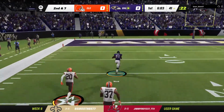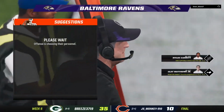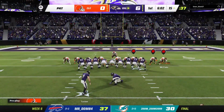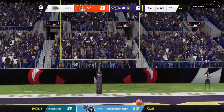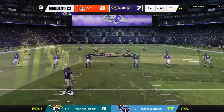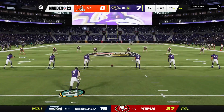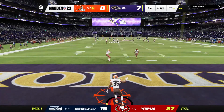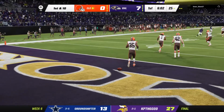And he took that in one-handed. What a grab. And all the way in for a Ravens touchdown. A big play there with his first career NFL touchdown. And the Ravens march right down the field in 3 plays to claim the early advantage. Tucker now to kick it away following the touchdown. And no return on this one as the fair catch is signaled for and taken.